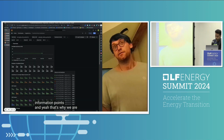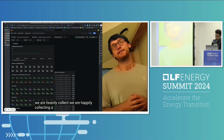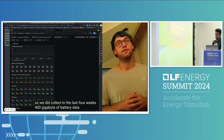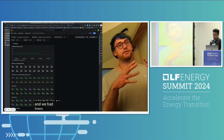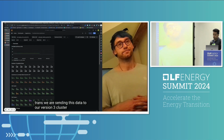And that's why we are doing it. And we are happily collecting a bunch of data. In the last 4 weeks we collected 400 gigabytes of battery data in InfluxDB version 2 OSS on the server's local plant PC. And we are sending this data to our version 3 cluster.